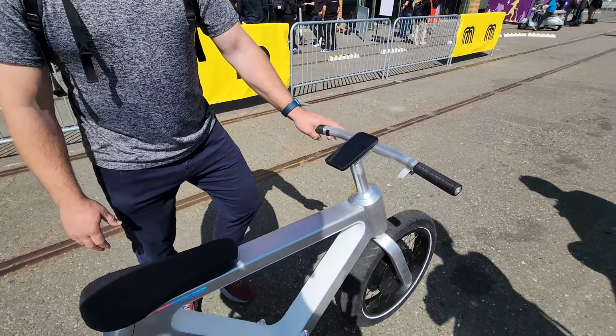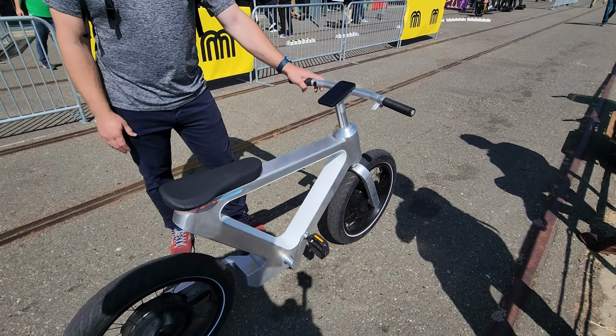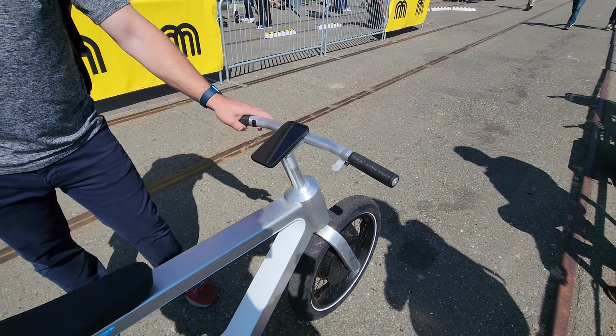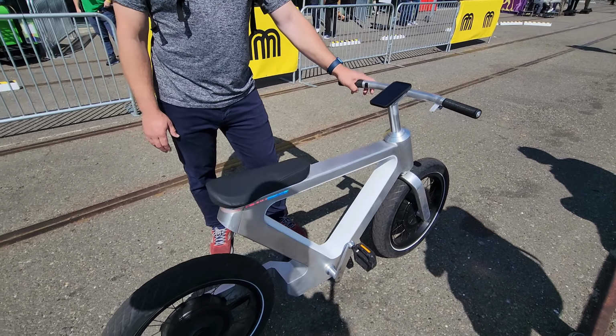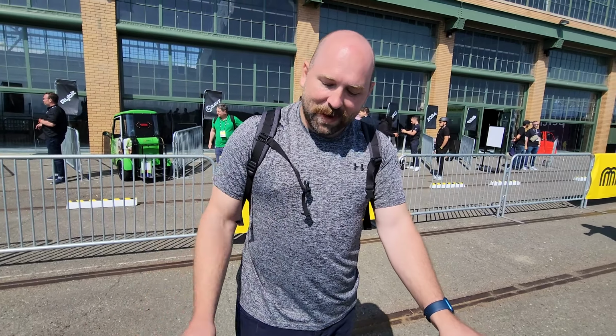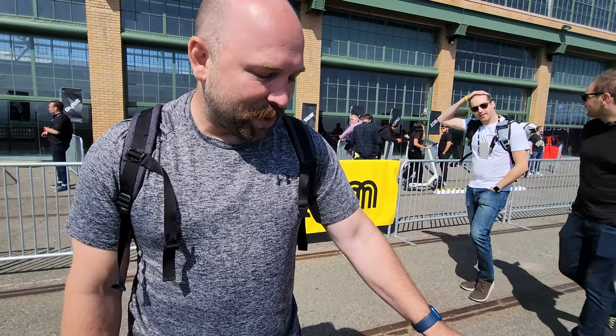Well, it's not just that. It's the shape and the design, it's just eye-catching. I saw it and I thought, I have to stop and check it out. It's just really, really cool. You have to see it in person, and I hope you guys don't paint it. Aluminum just looks so much better. Oh yeah, no, we're definitely not painting it. We're for sure keeping the aluminum.